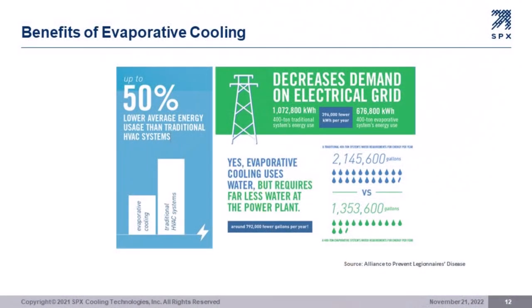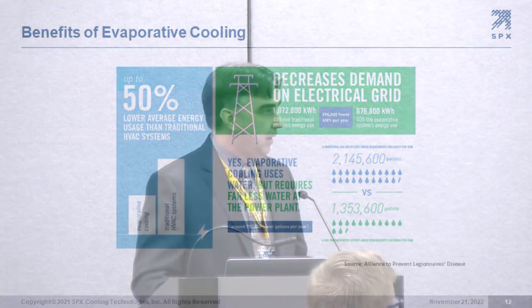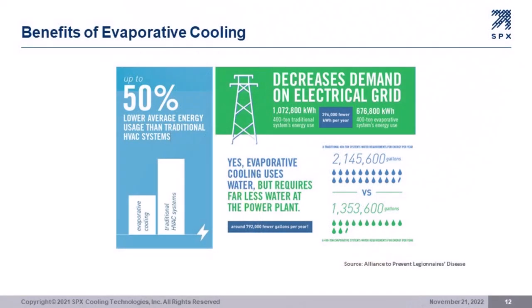So up to 50% lower annual average energy usage with a water-cooled system versus other traditional HVAC systems. And you can ultimately have a big decrease on the demand on the electrical grid, no matter whether that is coming from renewables or fossil fuels. Yes, that evaporative cooling does use more water, but it requires, in many locations, far less than what it takes to create that same amount of electricity at the power plant. So it all depends on where you're really looking at your overall water usage.